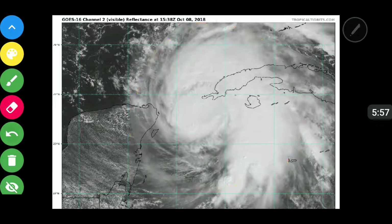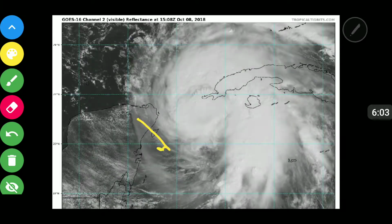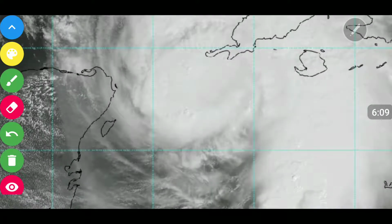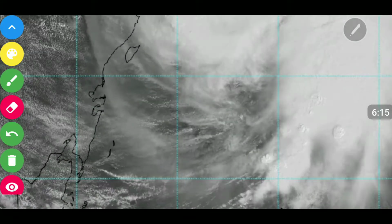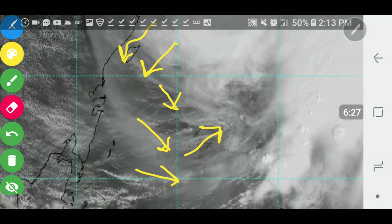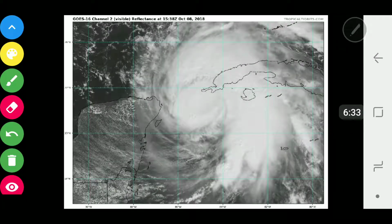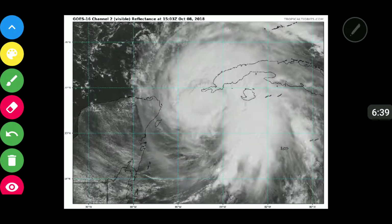What I wanted to show you here is these little spiral bands on the storm. I'm going to zoom in so you can see it a little better. I have my arrows pointing to these little spirals of the storm. These indicate where the storm is beginning to fan out. That spiral band is coming outward from the storm, which means this storm is beginning to breathe, which means it is beginning to have a good central dense overcast, which means this storm is intensifying, rapidly intensifying.